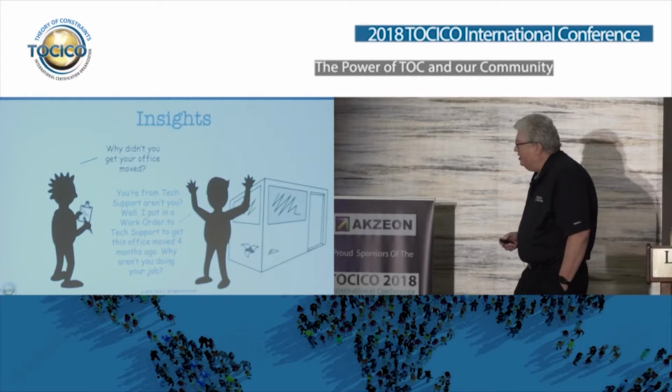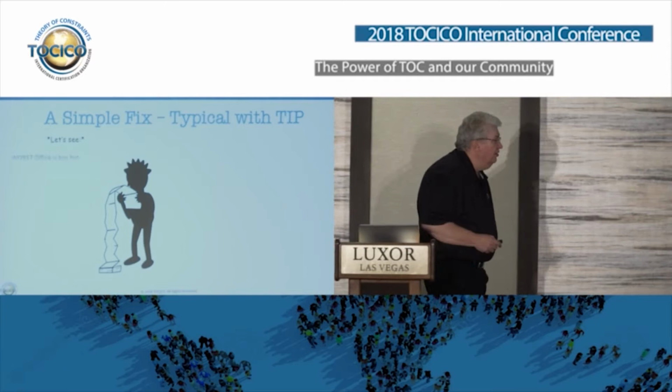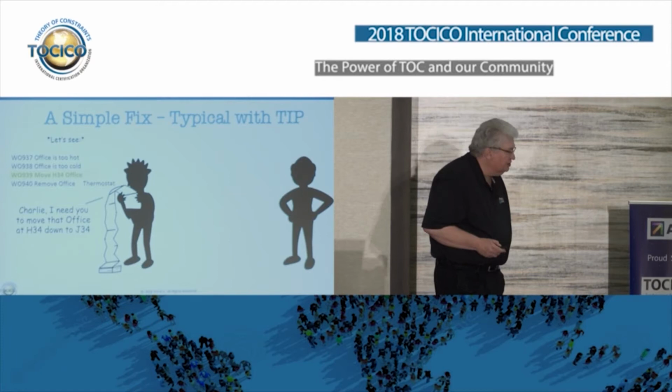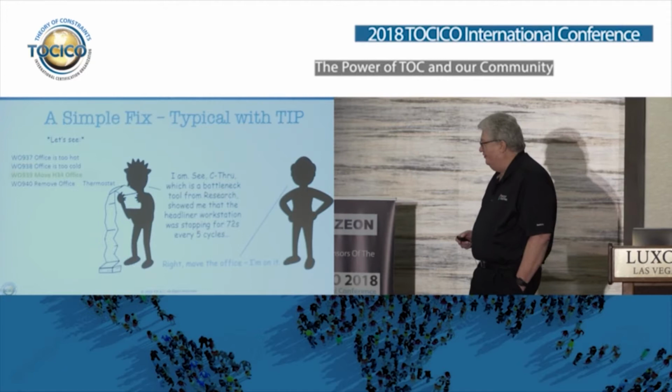So it became a simple fix, which was typical with the throughput improvement process. I looked through the 4,000 or so fixes that we had at that particular time with the amount of fixes that we had to go do, and down there with the offices too hot and too cold, there was move the H35 office. So I told Charlie, who was in charge of moving stuff around the plant, that I needed to have an office moved, and he looked at me and said, I thought you were in charge of throughput. So I explained to him, to being an engineer, in exacting detail about why we needed to do this, and he just said, okay, fine, I'll move the office.